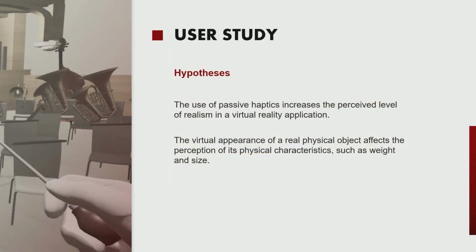This environment included not only the smart baton, but also a smart music stand that also had position tracking, so that the user could reposition this stand conveniently within the virtual orchestra environment.